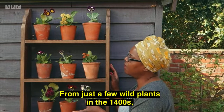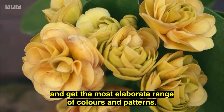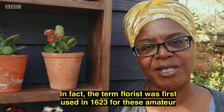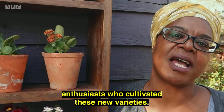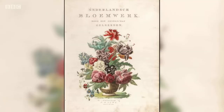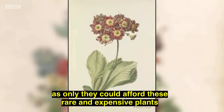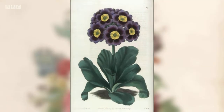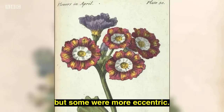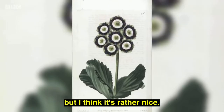From just a few wild plants in the 1400s, collectors began to cultivate auriculas to try and get the most elaborate range of colours and patterns. In fact, the term florist was first used in 1623 for these amateur enthusiasts who cultivated these new varieties. At first, this was a mainly aristocratic pursuit, as only they could afford these rare and expensive plants, and their expert gardeners. These new plants often had regal names to match, but some were more eccentric. One was named Cockup's Eclipse, but I think it's rather nice.